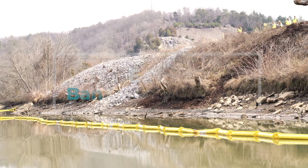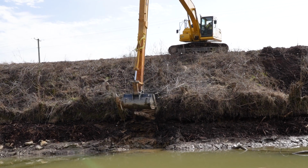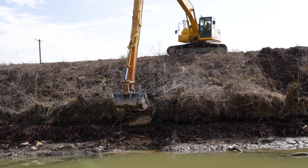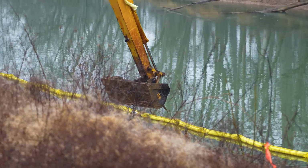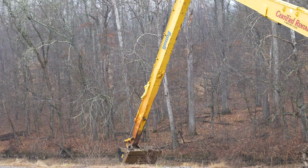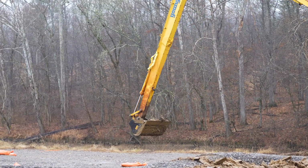The Heritage Center enterprise has removed more than 31,000 pounds of transite from the banks of Poplar Creek at the East Tennessee Technology Park's Exposure Unit 17. This type of manufactured material was used to construct various ETTP facilities.